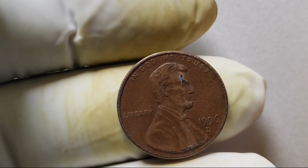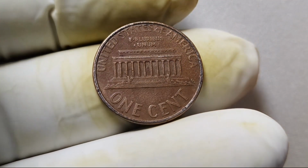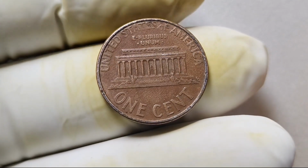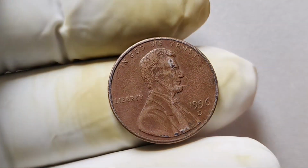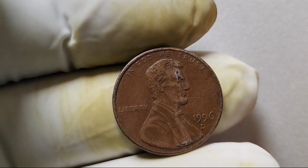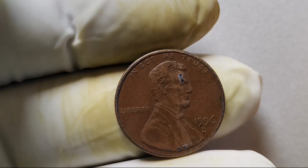You might be thinking, alright, cool, but why is this penny worth $2.4 million? Isn't that a little much for a coin that can't even buy a piece of gum? Great question. In the world of coin collecting, value boils down to three things: rarity, condition, and demand. This 1996 penny checks all three boxes like it's trying to win an Olympic medal.